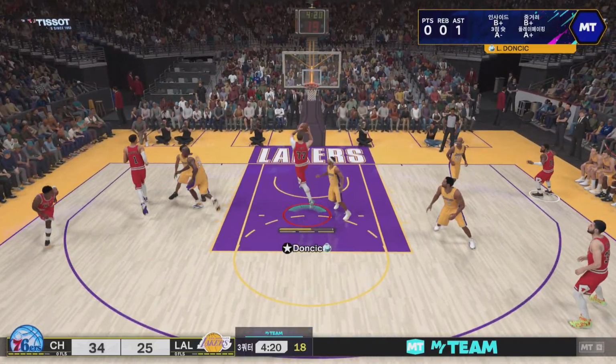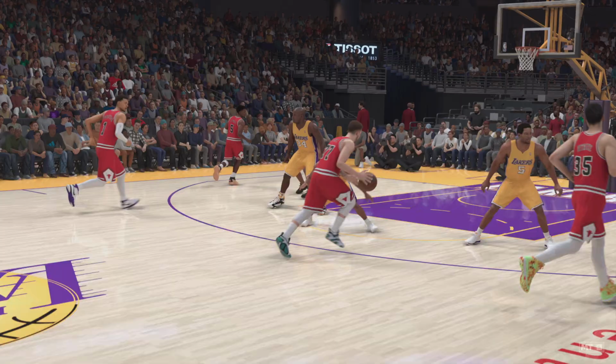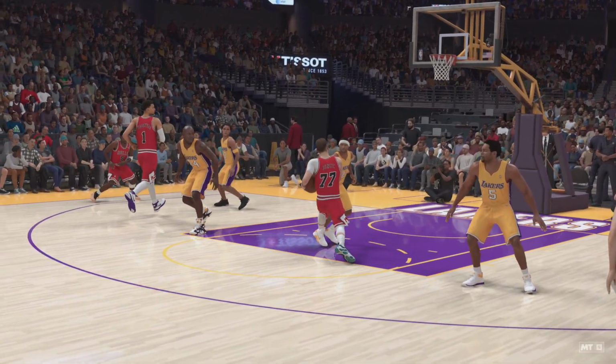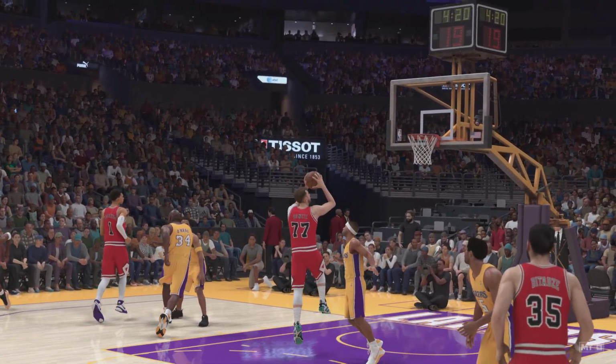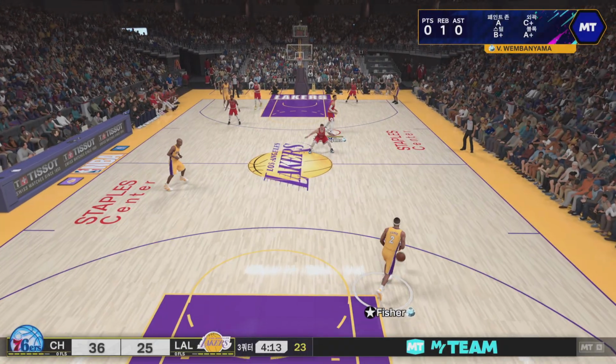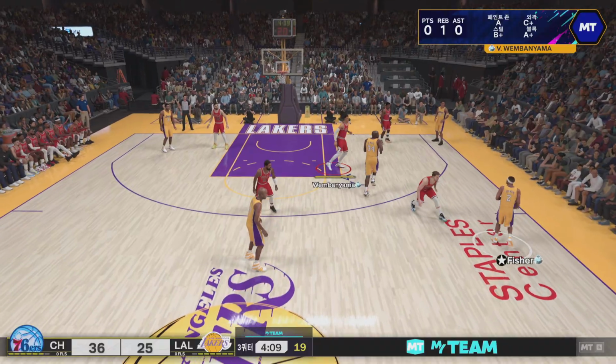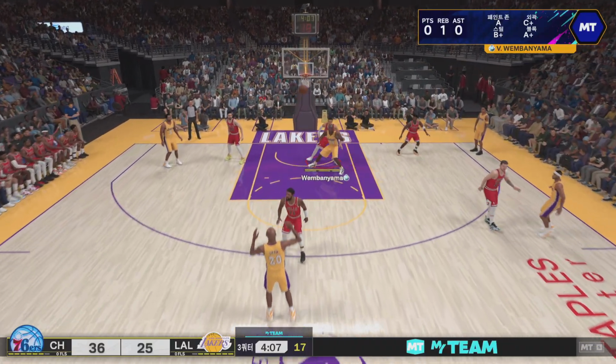Here's Doncic. Luka, get off me! A great move. I mean, the defense has no response. Yeah, if that's a harbinger of things to come, he's looking at having a very big second half. Here's Fisher. 9 points in the game.